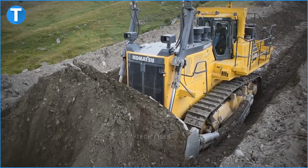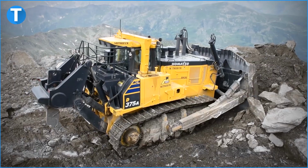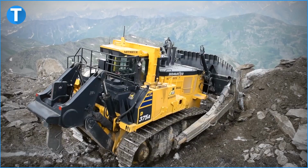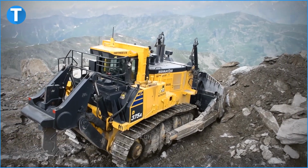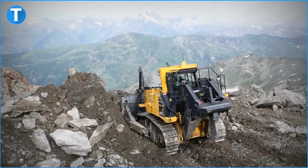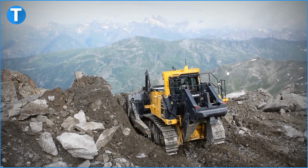The Komatsu D375A8 has the following systems of hydraulic cylinders. The blade lift has 2 cylinders and a bore of 140 mm. The single blade tilt has 1 cylinder and a bore of 200 mm. The dual blade tilt has 2 cylinders and a bore of 200 mm.